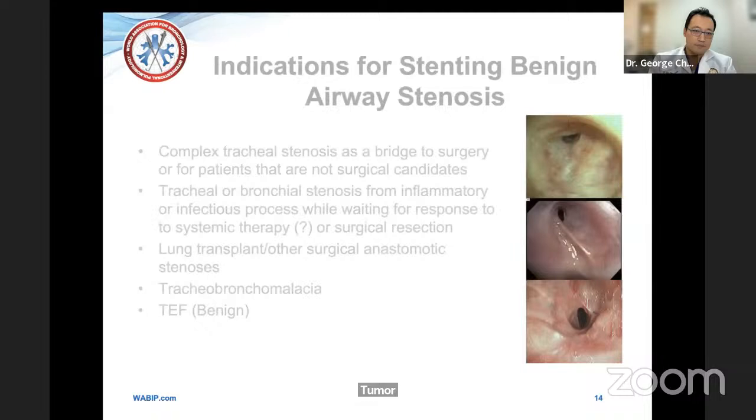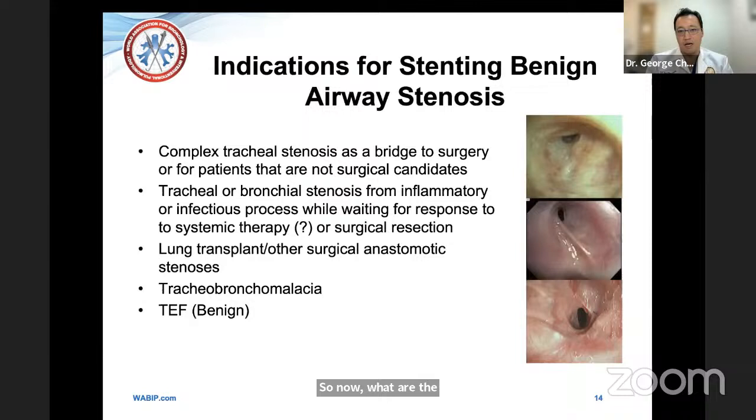Now, what are the indications of stenting benign airway stenosis? The title of the talk suggests we'll be focused on malignant etiology. This will be the only slide where we talk about benign etiology. We often stent complex tracheal stenosis to serve as a bridge to surgery, or for patients who are not surgical candidates. For simplicity's sake, we divide tracheal stenosis into simple versus complex.